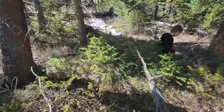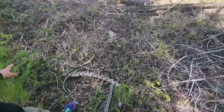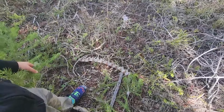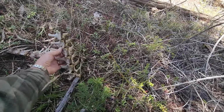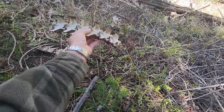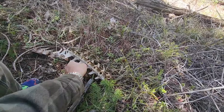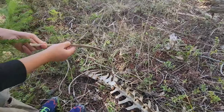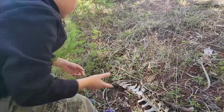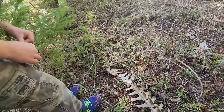A skeleton? I walked right over that. Wow, look at that. That looks like a... Is that a deer? Went just like this. That's pretty cool. It's a smaller one. Could be a deer. I think that's the start of its pelvis right there. Those are rib bones. These are rib bones? Yeah, that's from a rib. Could be a bear. Could be a deer.